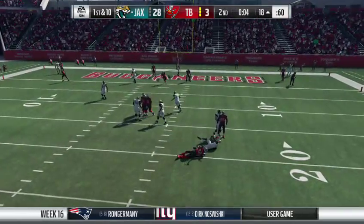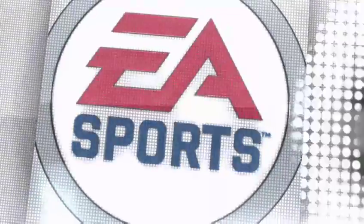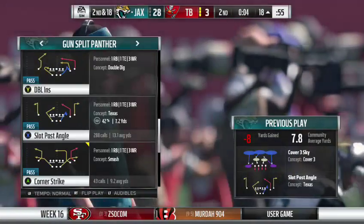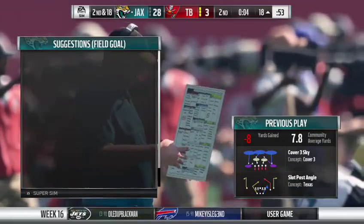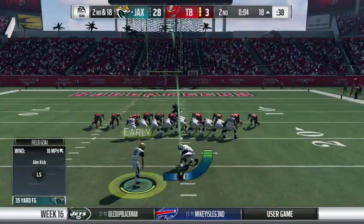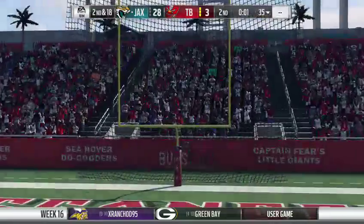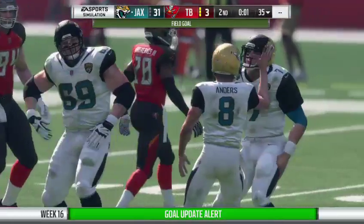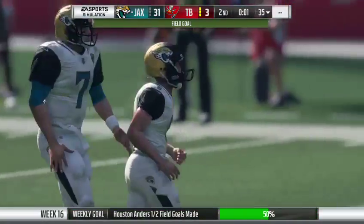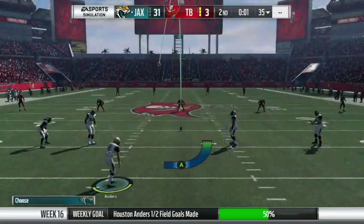Throw. And no escaping this time as he'll go down. They got him for a sack. And with just 4 seconds left in this first half, a timeout call. 4 seconds to go in field goal unit. From the right hash, it's a 35-yard attempt. And his kick is good. And their lead will swell up to 28. So they get the three, increase their lead to close out the half.